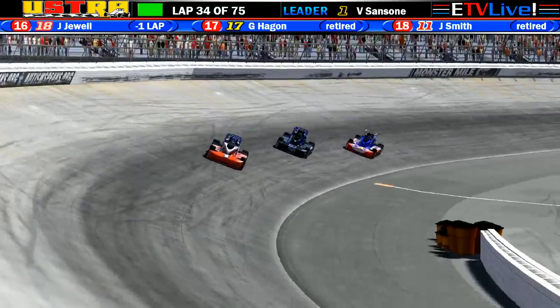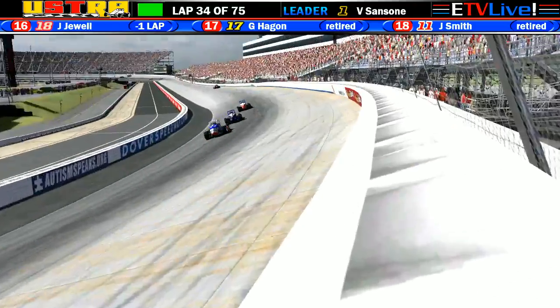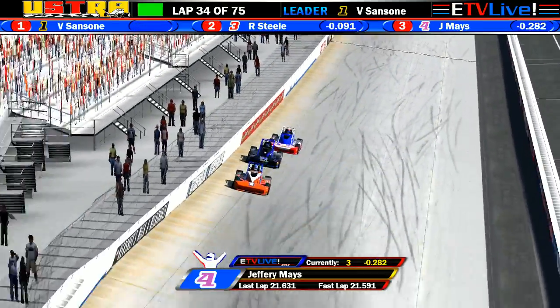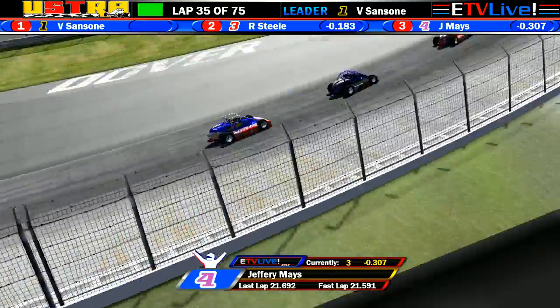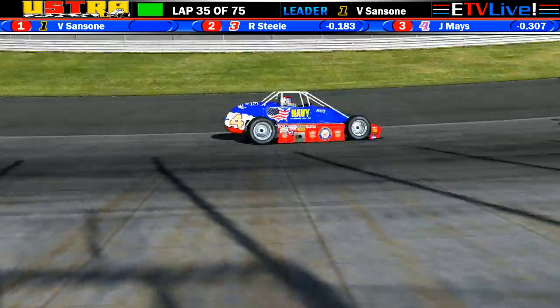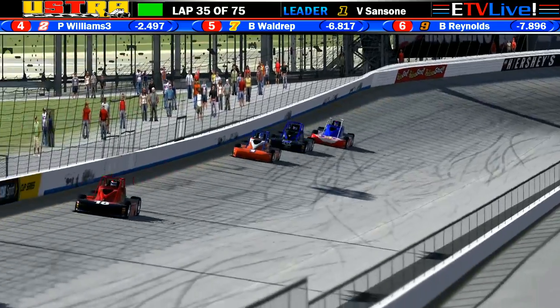Mays, he's going to try to keep it pinned right down next to the apron as they get that strong drive coming out of turn 4. Steele looks like he gets the advantage that time over Mays. These guys are still going at it, tail tank to tail tank. Who knows how this is going to work out here as we get close to halfway.